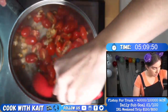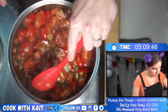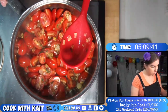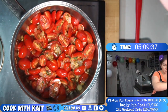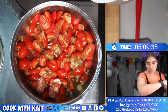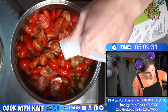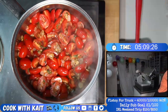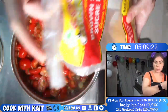Tomato jam. Now we will add a bit of vinegar too, like half a cup maybe. Apple cider vinegar and as well as a little bit of brown sugar.